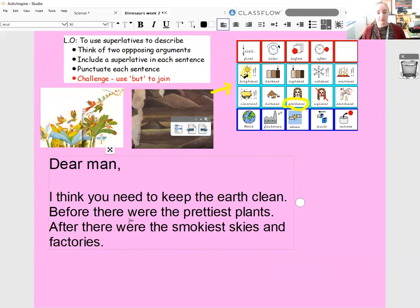Factories. Right, so I'm going to read that back now and just see how my letter's going so far. So I've written, dear man, I think you need to keep the earth clean. Before there were the prettiest plants. After there were the smokiest skies and factories. My challenge today was to use but to join. I wonder where I could put but to join my two opposing arguments together. Have a little look. Where could I put but in the middle to get one argument with another argument and join it together? Have a look.